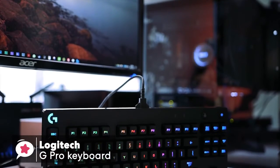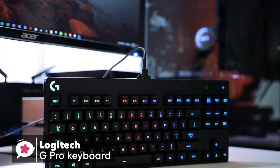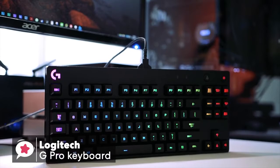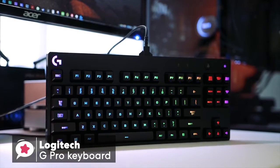To conclude, the Logitech G Pro keyboard is an excellent choice for the avid gamer. The on-screen response to keystrokes feels quick and sensitive, which is ideal for the aspiring professional esports PC gamer.